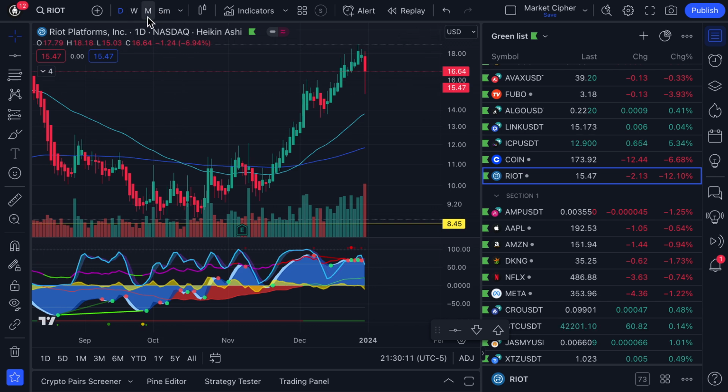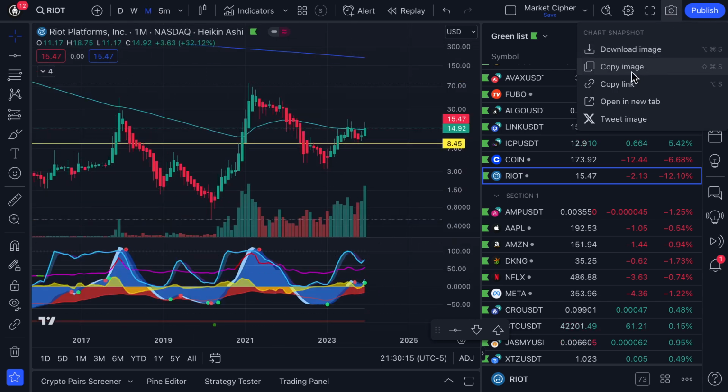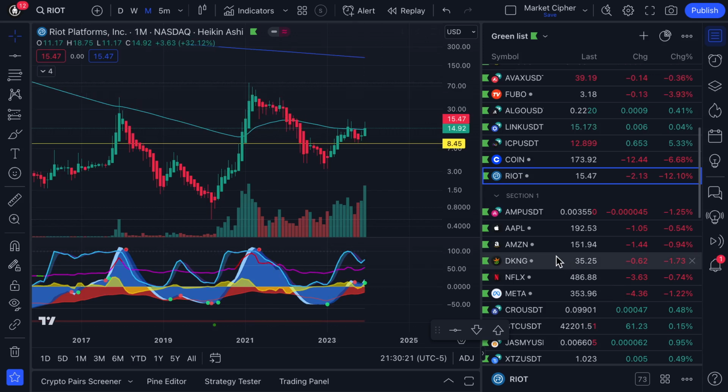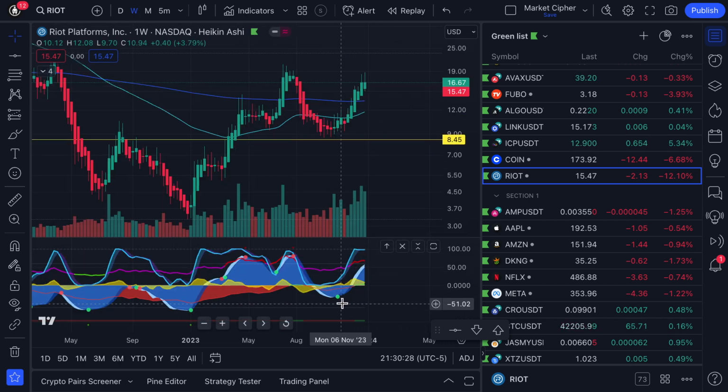Big pullback on Friday. Massive pullback there. Look at that beautiful green dot on the monthly there, baby. Let's go. That thing looks really, really good on the long-term time frame. Again, on the weekly chart, we could get a better entry here. We were in at $9. You're up about 80% off that green dot there.